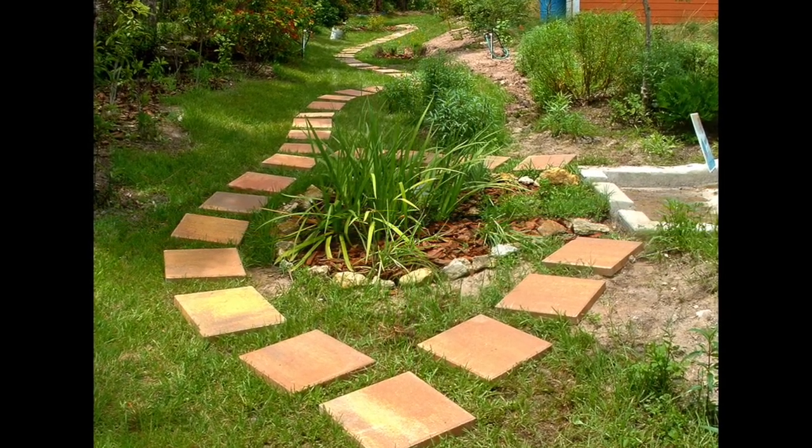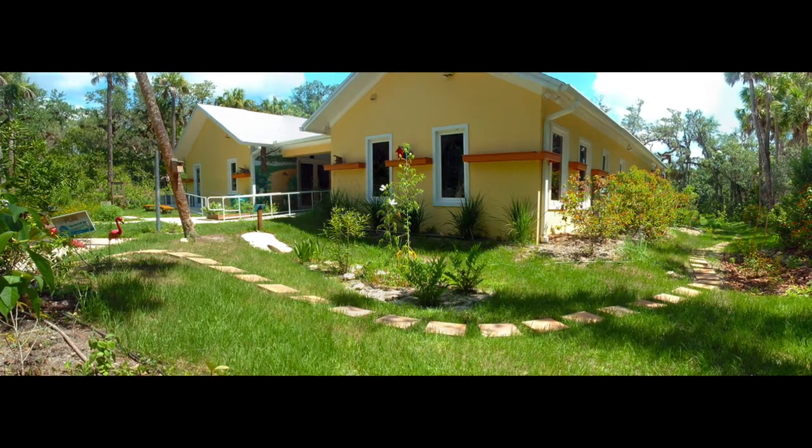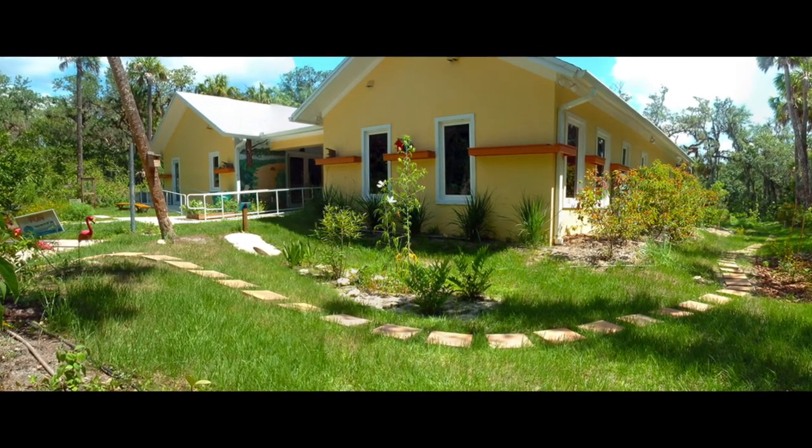When complete, the grounds will have attractive meandering paths throughout for guided and self-guided educational tours.